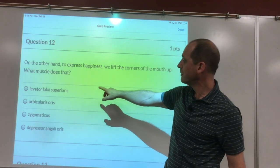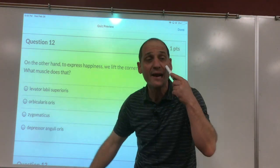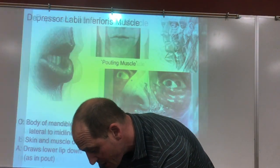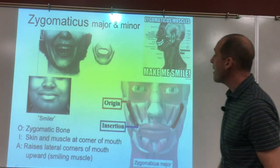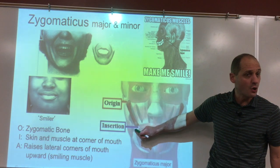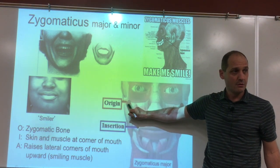Yes, the zygomaticus is on the cheekbone. The cheekbone is the zygomatic bone. And so the one that makes you happy is the zygomaticus. There we go. The happy-making muscle. The muscle that goes in the corner, that's an easy one. The corner of the mouth to the cheekbone is the zygomaticus.